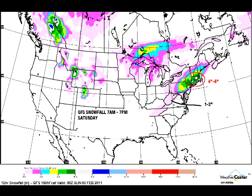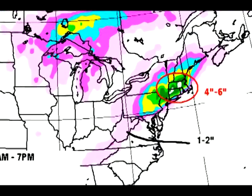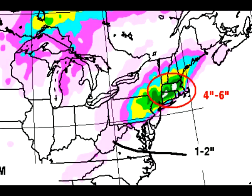And then on Saturday, it shifts the bulk of the snow, once again, 4 to 6 inches up into Massachusetts on top of the ice and the snow. And it's only, I put 1 to 2, but that may be a little high. Actually, if you look at the key, it's maybe up to 1 across West Virginia. That's the GFS look. Canadian would have a little bit more.